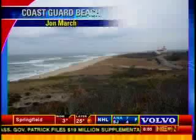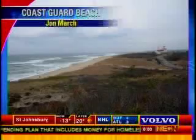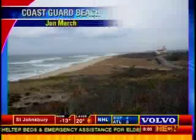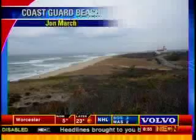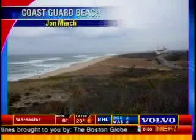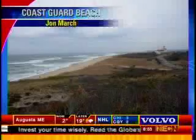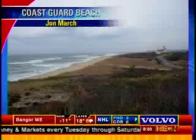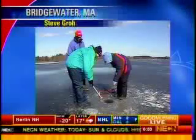He also sent this picture in from Coast Guard Beach on Cape Cod. And it's interesting because this is a recent picture, but you look at it, and before the blizzard of '78, John tells me that there were 30 to 40 foot dunes in this very location that were completely wiped away. In fact, John points out that a lot of the landscape changed forever on the coast of Cape Cod, or at least since the blizzard of '78. And that storm really did reshape the Cape, even though there wasn't much snow that fell on the Cape itself.